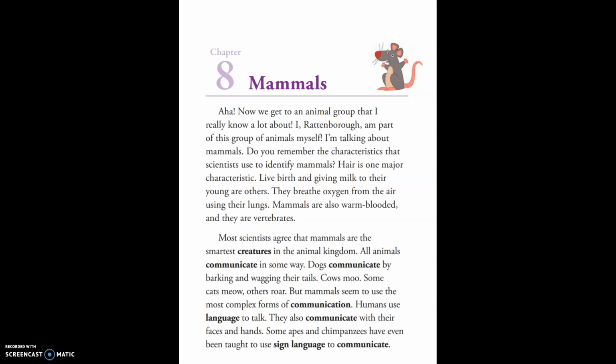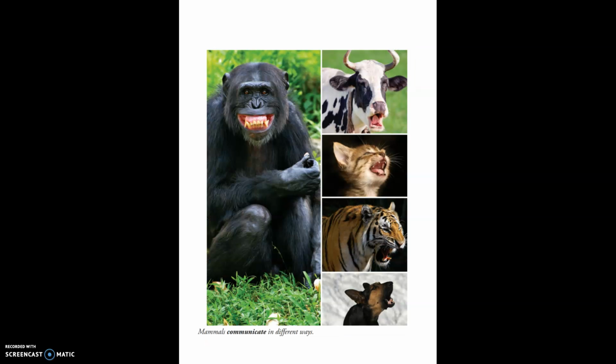All animals communicate in some way. Dogs communicate by barking and wagging their tails. Cows moo. Some cats meow, others roar. But mammals seem to use the most complex form of communication. Humans use language to talk. They also communicate with their faces and hands. Some apes and chimpanzees have even been taught to use sign language to communicate. This illustration is showing that mammals communicate in different ways.